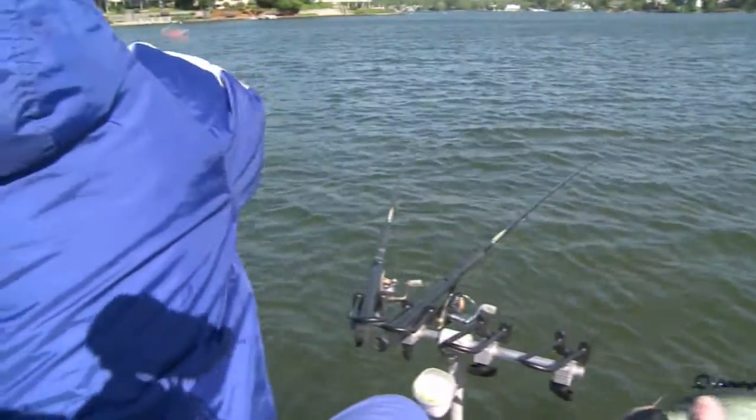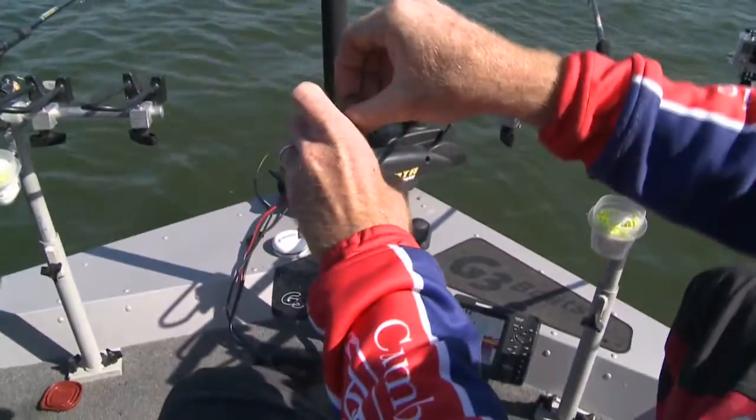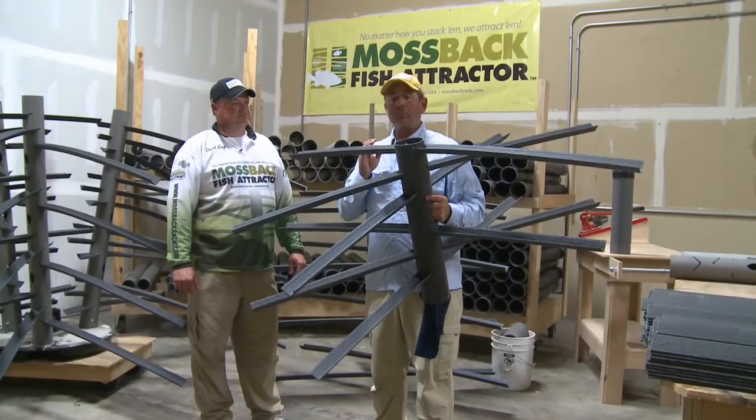She's got a few eggs in her. Male still has a little color to him. More and more people are starting to use these Mossbacks, and they work.